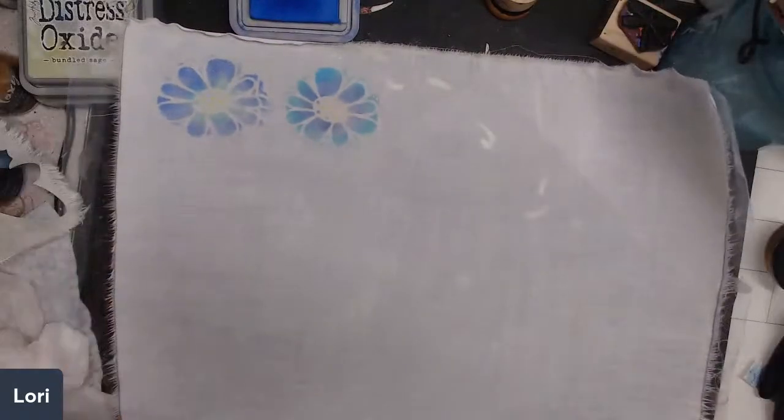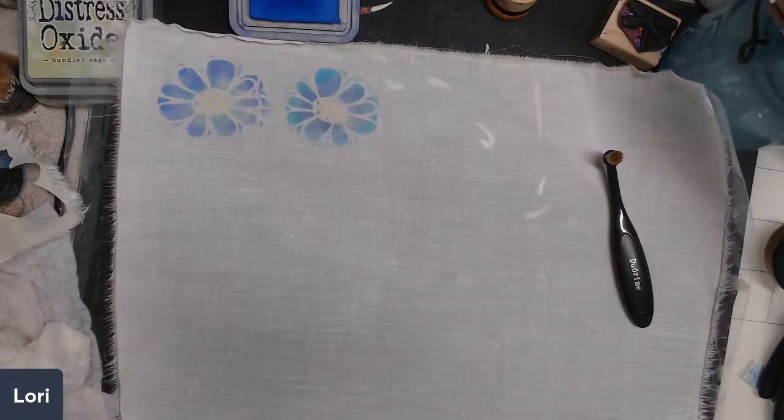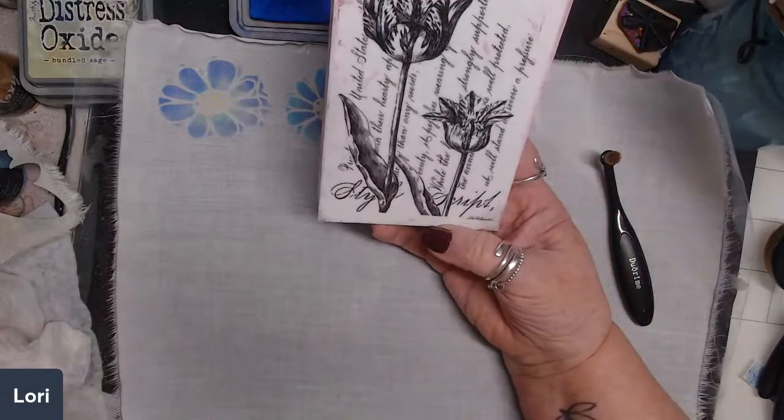I like that a lot. All right, so now I put a lot of my, let's get out a, oh, I didn't put them away. Let's try these. Let's try this stamp. This brand of stamp is called LeBlanc.